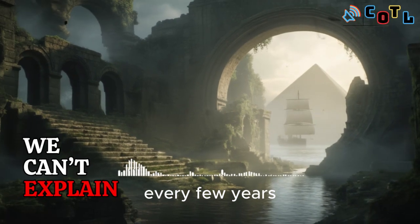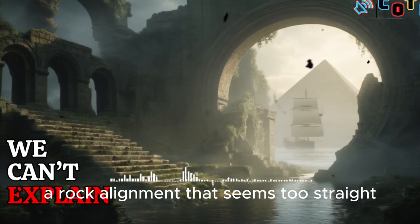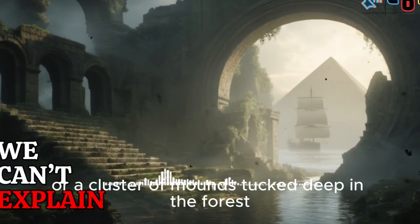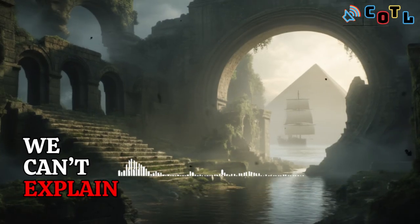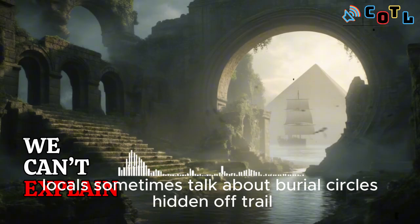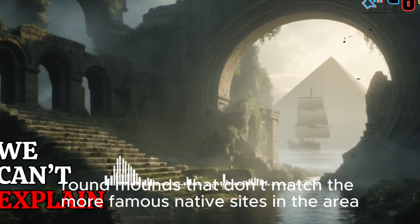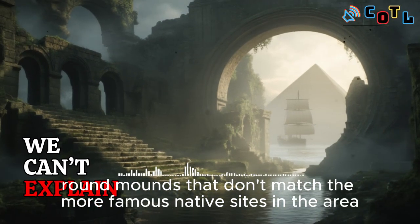Still, people continue to search. Every few years, a hiker or amateur researcher stumbles on something odd. A rock alignment that seems too straight. Or a cluster of mounds tucked deep in the forest, far from any known site. Locals sometimes talk about burial circles hidden off-trail. Low round mounds that don't match the more famous native sites in the area.